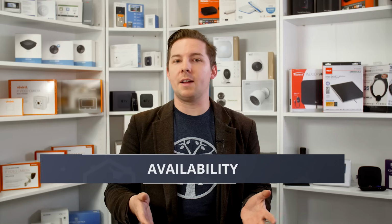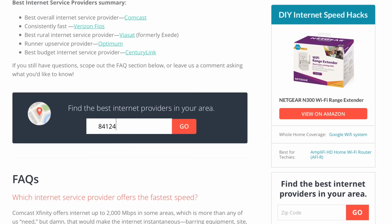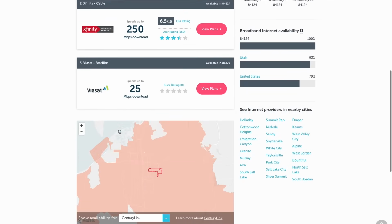Now, the first thing you need to know is availability. This is pretty simple stuff. Obviously, no ranking will ever matter if it's ranking stuff that you can't even get in your area. So to find out for sure what's available to you, check out the zip code locator tool that we have scattered all over reviews.org, especially in the internet section.